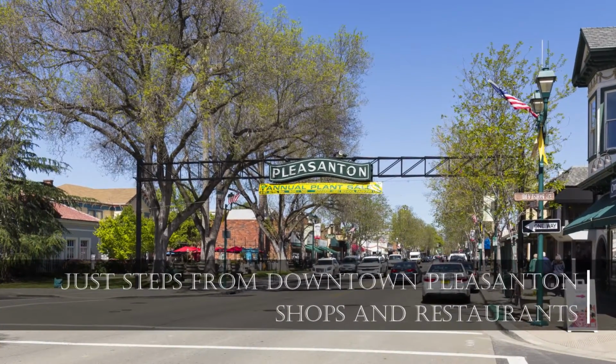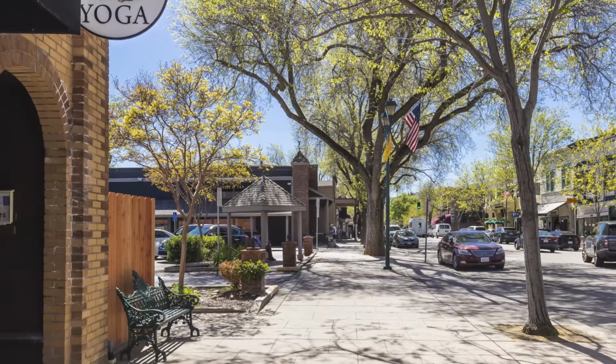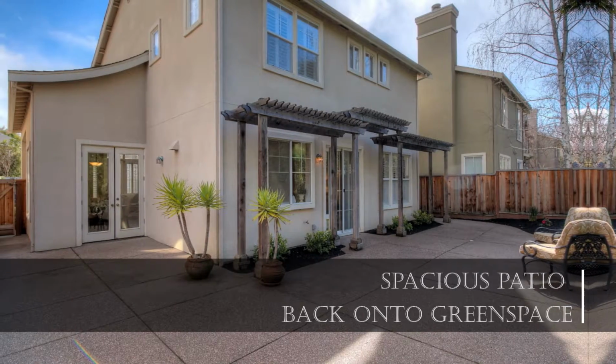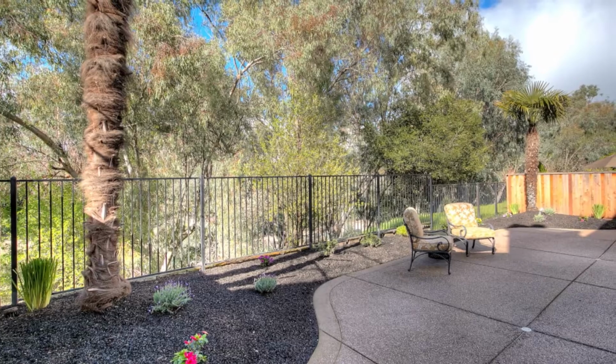The location is perfect if you're looking for the California lifestyle, with nightly strolls to restaurants, shopping, and nightlife. The backyard patio offers another option in outdoor entertaining, with room to dine, gather, or enjoy the sunset.